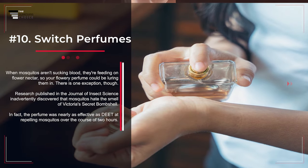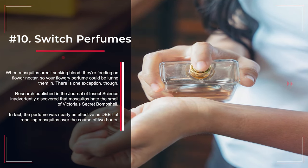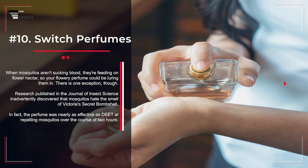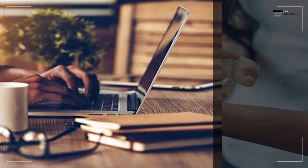Number 10. Switch perfumes. When mosquitoes aren't sucking blood, they're feeding on flower nectar, so your flowery perfume could be luring them in. There is one exception, though. Research published in the Journal of Insect Science inadvertently discovered that mosquitoes hate the smell of Victoria's Secret bombshell. In fact, the perfume was nearly as effective as DEET at repelling mosquitoes over the course of 2 hours.